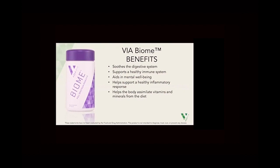And it can also help the body assimilate vitamins and minerals from the diet. So that's also a big deal, right? When you're taking a nutrient or when you're deficient in a nutrient, this would be key to take with it.